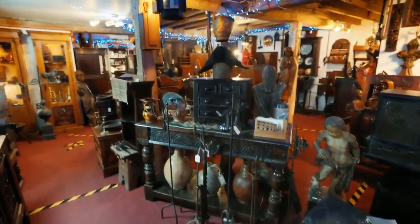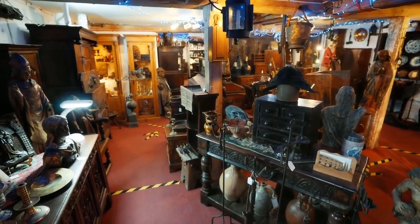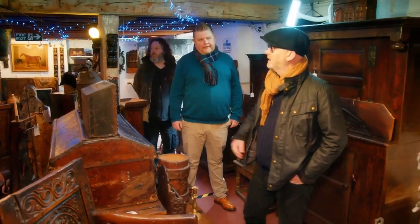Today we are at Holt Antiques at Walsingham Mill, and we're in this staggeringly good antique shop. We are in an antique shop of world class. I can't tell you how hard it is to put a collection like this together. It's difficult, it's expensive, it's time consuming, and it takes knowledge. Lots of knowledge. How did you get into doing this?